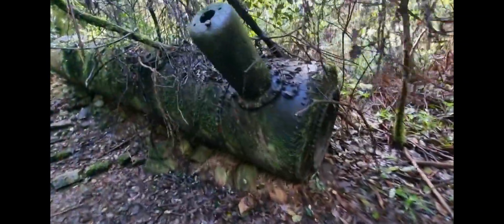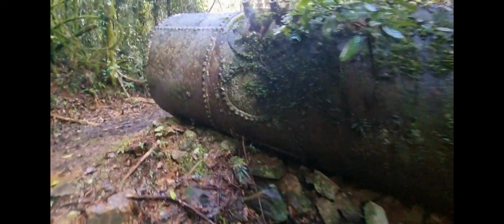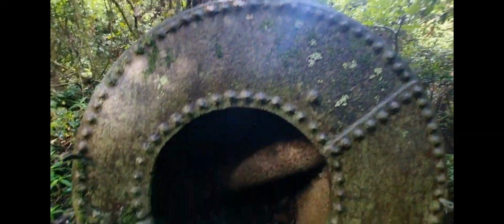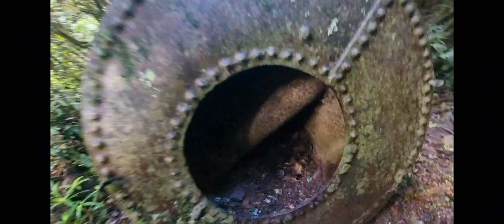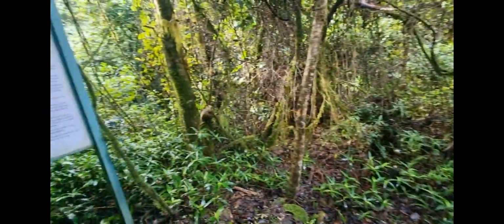So we found some old gold mine and stuff. And wow, look at the rivets on it and stuff, eh? It's probably like a boiler tank or something. This will probably tell us here. Yeah, it says steam powered mining. So this would have been the big boiler tank where they'd boil the water and then they'd heat it up. Looks like these pipes here run through, and that's how they'd heat the water up with a big fire underneath it.